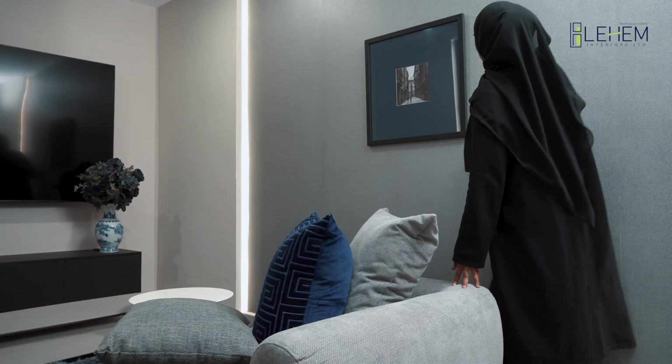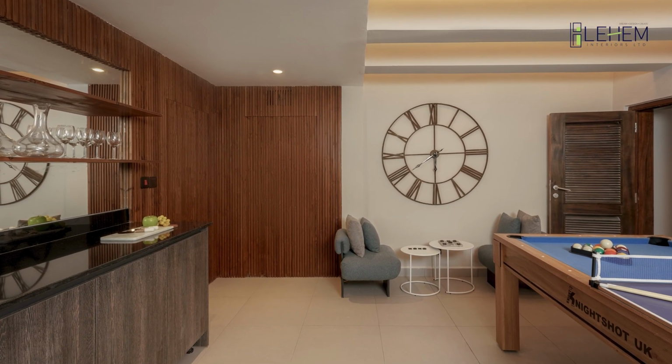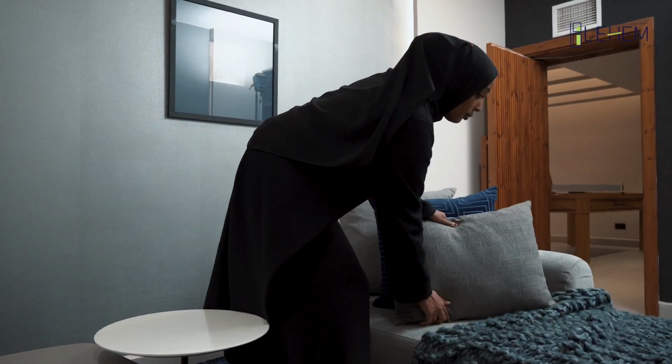We have a play area. It acts as a table tennis and a pool area as well. We also have a small conversational area here where you can sit and play board games like chess, tic-tac-toe and the likes.